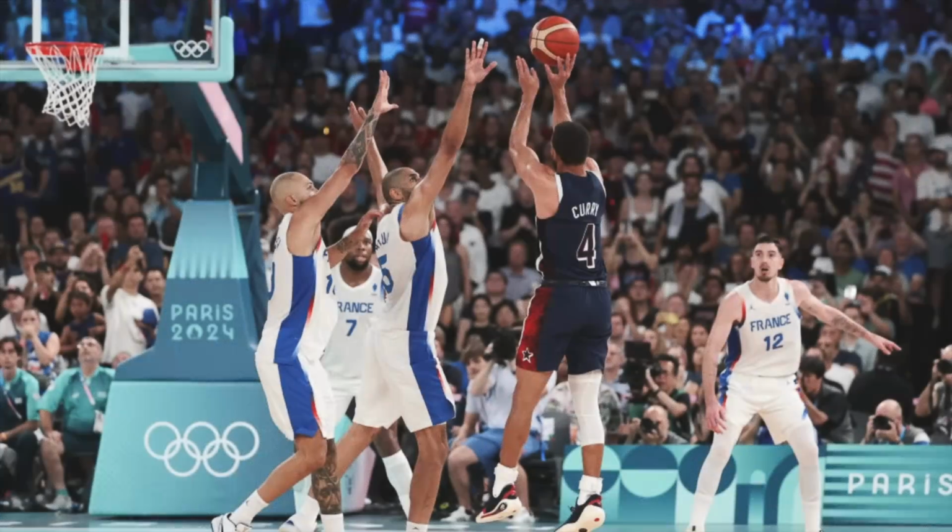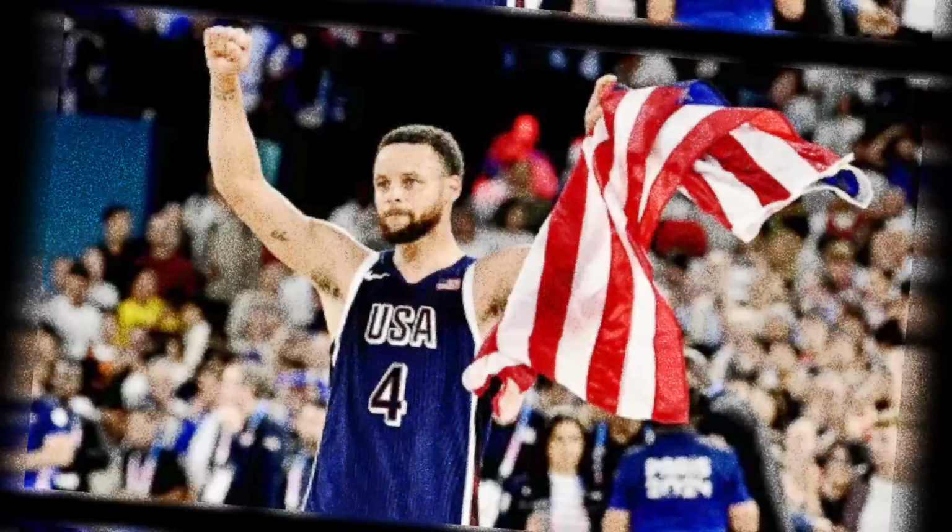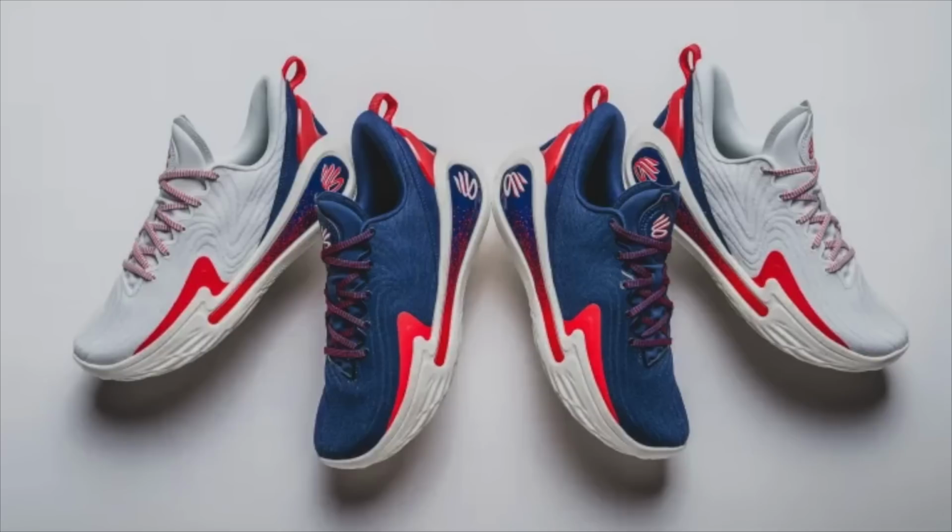Today we got a detailed look and performance review on the Curry brand Curry 12. This particular colorway is of the USA variety, the one that he won the gold medal in. There's two colorways that are both USA themed. There's the white-based colorway and then the navy-based colorway.